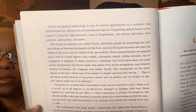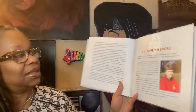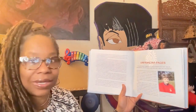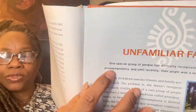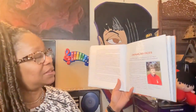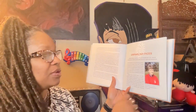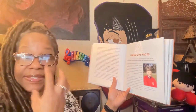So again, you can read, pause, and read. Unfamiliar faces. One special group of people has difficulty recognizing any faces. They are, oh my goodness, here we go with this word. It's a long word. See if you can pronounce prosopagnostics. Prosopagnostics. And until recently, their plight was a lonely and frustrating one. Cecilia Berman has a rare disorder called prosopagnosia, or face blindness.